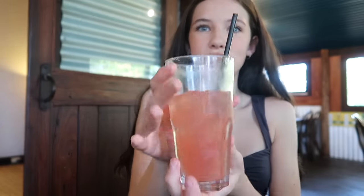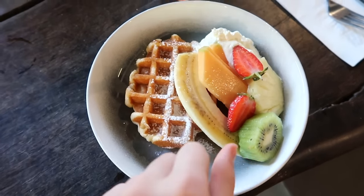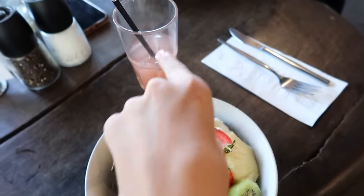Okay guys, so my juice came. It's really good. It tastes like a sour watermelon lolly. It's really yummy. So our food came. I'll quickly show you. So these are my waffles. We got some rock melon. I don't really like rock melon, but it's fine. Some cream. And there's my juice. And I drank most of it. I'm gonna taste it.